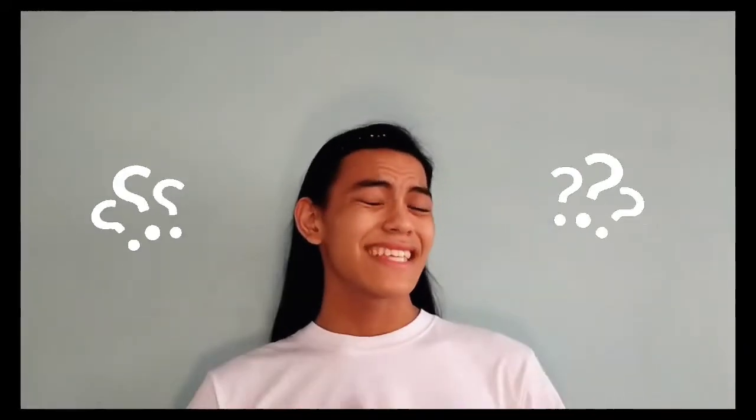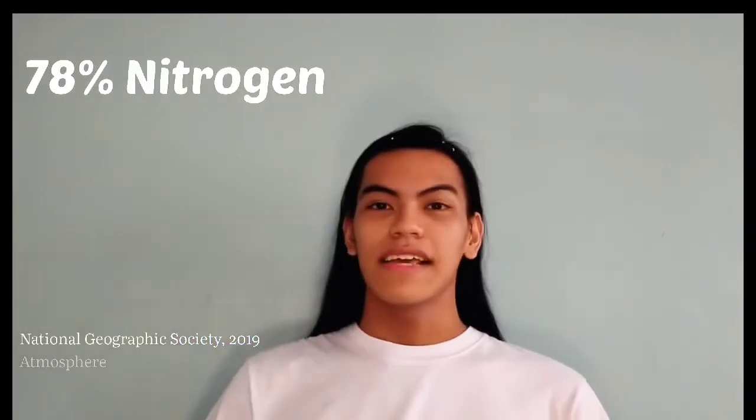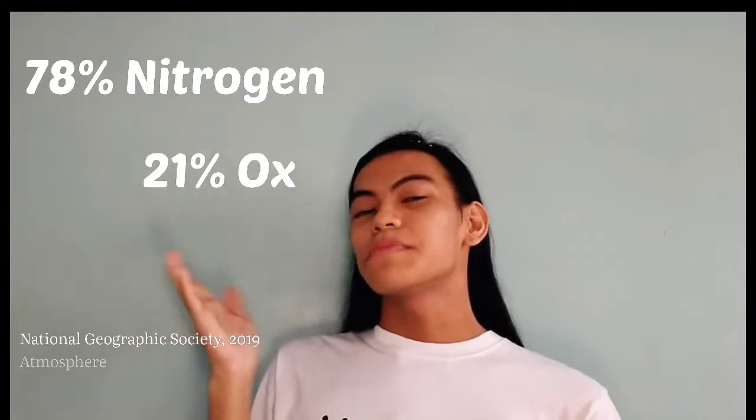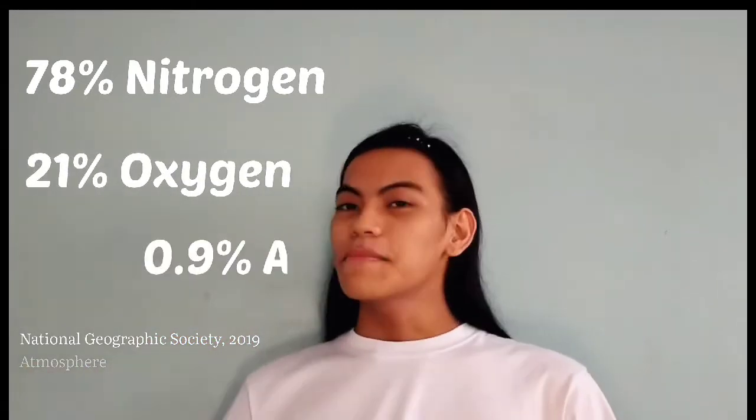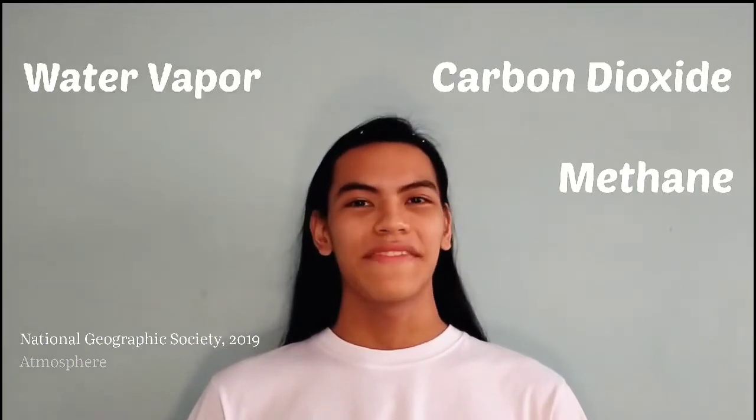So what exactly is the atmosphere? Well, the atmosphere is layers of gases that help protect us against harmful UV rays caused by the sun. The Earth's atmosphere is composed of 78% nitrogen, 21% oxygen, 0.9% argon, and 0.1% other gases, which would include carbon dioxide, methane, water vapor, and even neon.